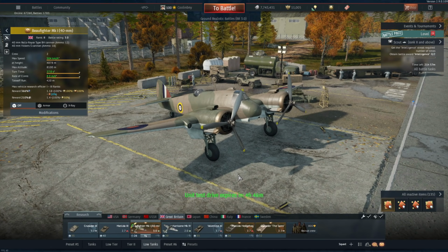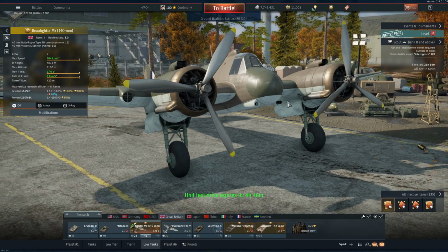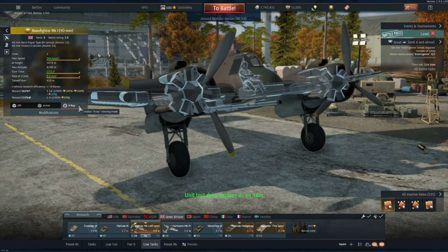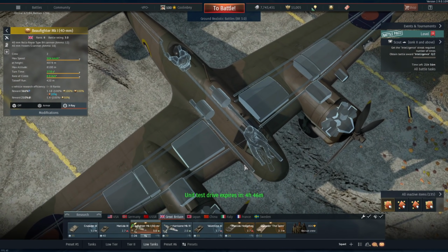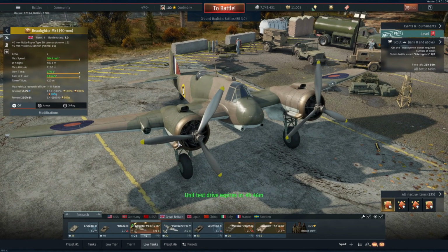So its main calling card will be its two cannons. And they are two totally different cannons, which I'm not sure if you saw via the promo pictures, but they look different, and it's because they are different. It's not that this is recessed further in, it's because it's a shorter cannon by just a little bit. Now, we have two different types. We have the Rolls-Royce Type BH cannon and the Vickers S cannon.